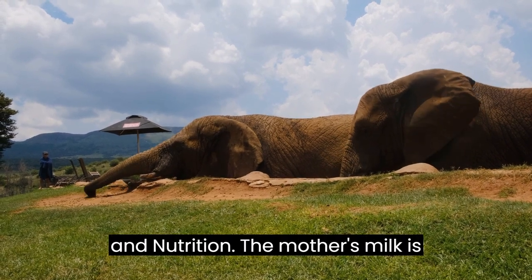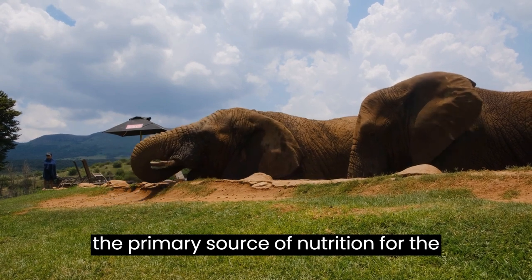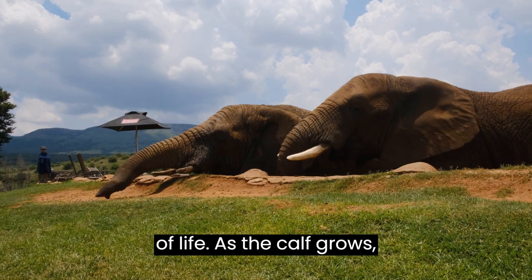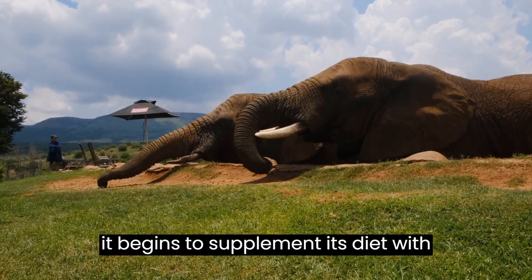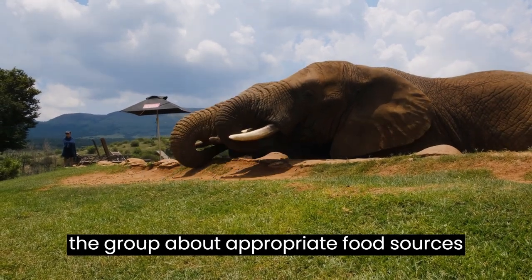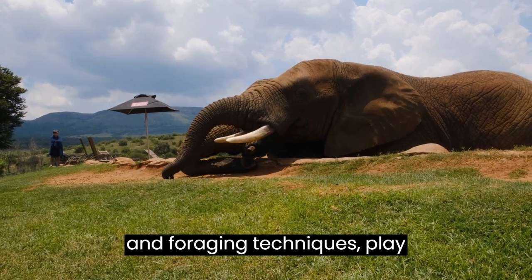Feeding and nutrition. The mother's milk is the primary source of nutrition for the elephant calf during the first few years of life. As the calf grows, it begins to supplement its diet with vegetation, learning from the adults in the group about appropriate food sources and foraging techniques.